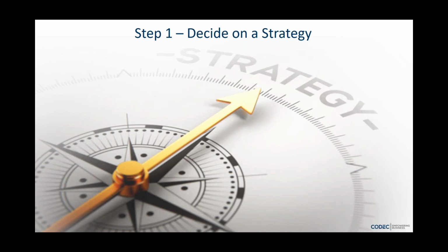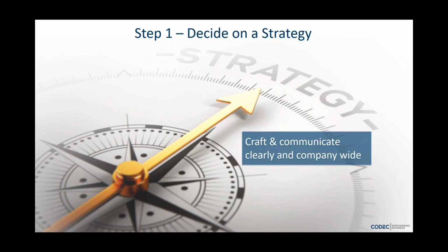There will be times when you'll need to step outside the strategy, for example, in specialized industries where plant and factory production equipment requires proprietary software designed for these specialized processes. But even in these cases, you'll want to bring the data back into the fold. It's important to outline the broad steps and goals that will be achieved by taking these actions so the business can relate to them. So craft and communicate your digital strategy clearly and company-wide.